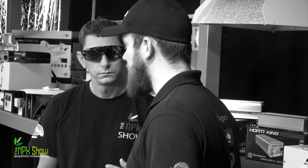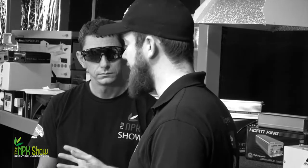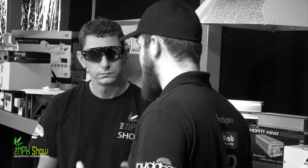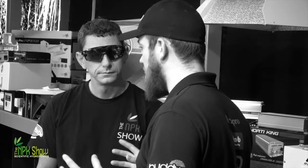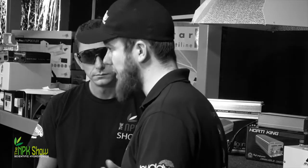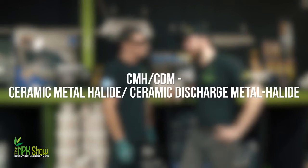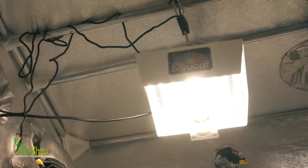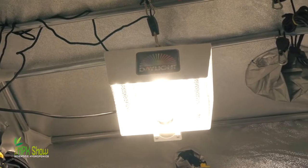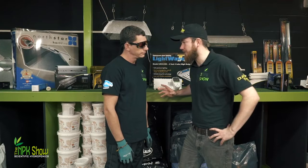And the big thing now is also ceramic metal halide. Now people are starting to look at LEDs and ceramic metal halides because they're really, really efficient. And I think it's the next part. We need to concentrate a little bit on ceramic metal halides. So we've talked a little bit about LEDs and the cost effectiveness that they can give you over a few years. But a big player coming onto the scene is the ceramic metal halide, or the CDM, the 315. And it's making waves.